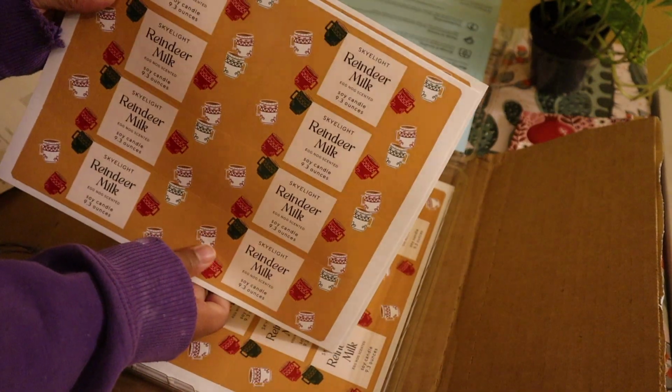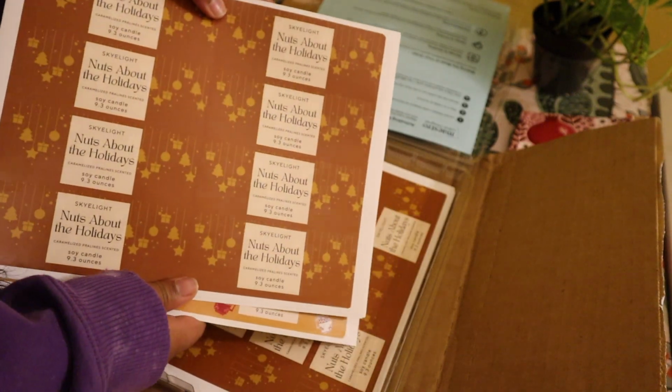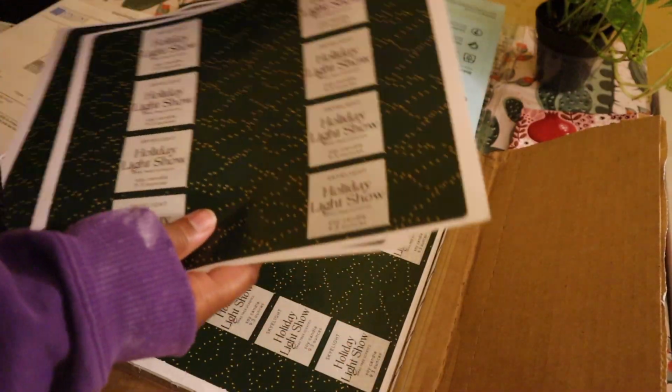Typically I do print my labels myself, but I wanted these to be super vibrant because of how much color and red and green and brown there is. And so I just got them professionally printed. But yes, honey, these look phenomenal. Exactly what I needed. Look at that greening.